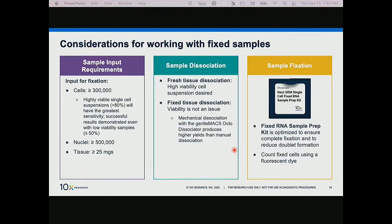Now, there are a couple of considerations to keep in mind when we work with fixed samples. First of all is the number of cells or nuclei that we want to start with. Because there are some washing steps after fixation and after the hybridization step, it is recommended to start with at least 300,000 cells or 500,000 nuclei. If you start with tissue, it's a good idea to start with 25 milligrams of tissue. Sample dissociation, if you do dissociate the tissue and you want to keep the cells alive, let's say to isolate single cells, high viability is critical in order to get high quality data. But if you fix the tissue, well, that's no longer a concern. Tissue is fixed, and so we don't worry anymore about viability.